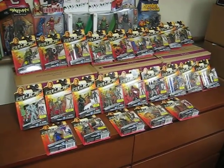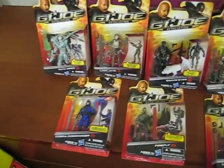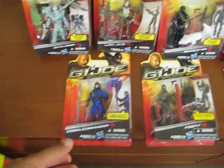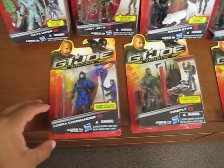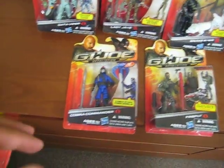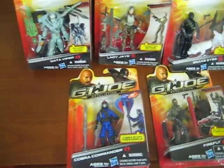There we go. You have Cobra Commander here. There's a variant of this Cobra Commander with an all black uniform. I do have that. He's not out here, but I'll show that to you guys one of these days.